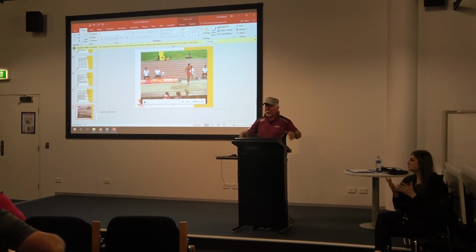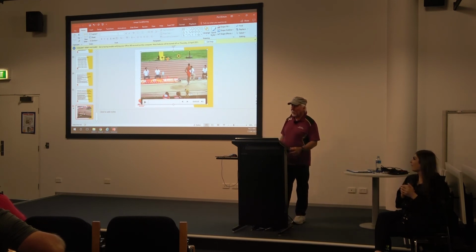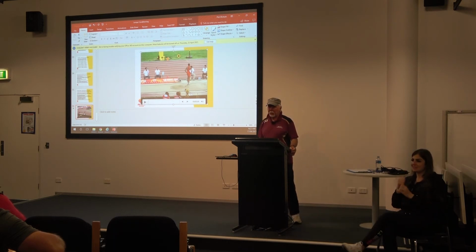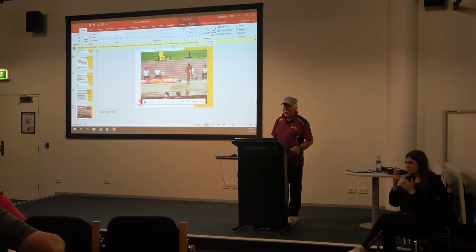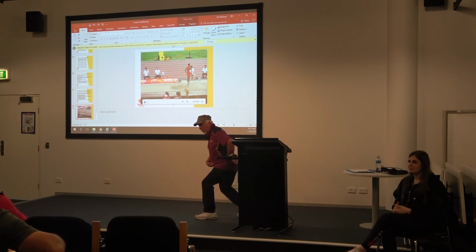So we shortened Nars up in 2019 when she ran 11.3. So we shortened the drop down. She was eccentrically squatting 160 kilos. Body weight would be 55, I think. To what kind of depth? 90 degrees at the hip and the knee. So that's with one leg. Yeah, on one leg.